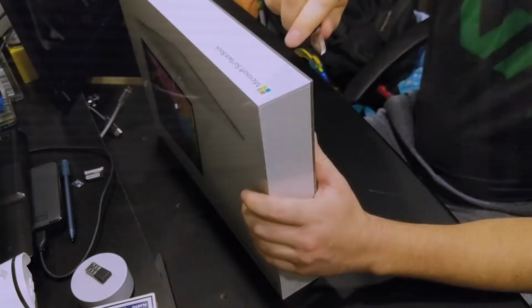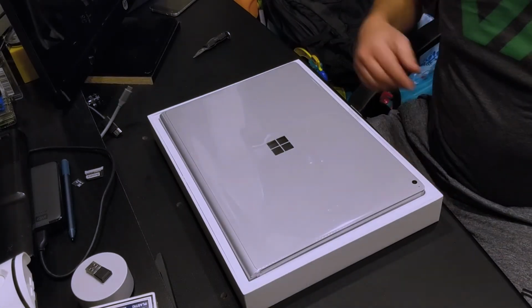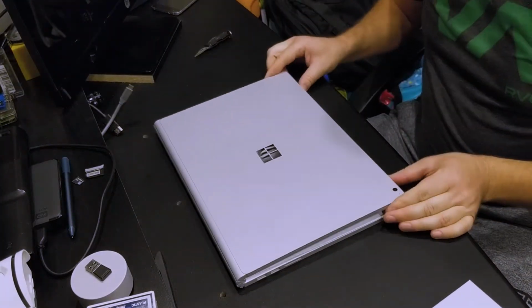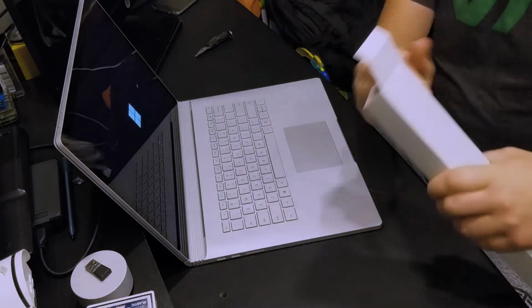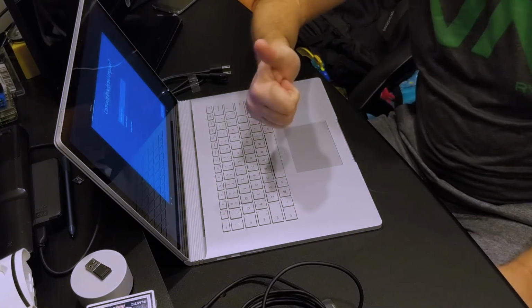Super pumped. Let's do a quick unbox, and I'm gonna get it set up and get back to work. But let's get it set up right now. Alright, so there it is, got it all unboxed. I'm going to get after it, get it set up right now, and get all my stuff installed back on it, and get back to work.